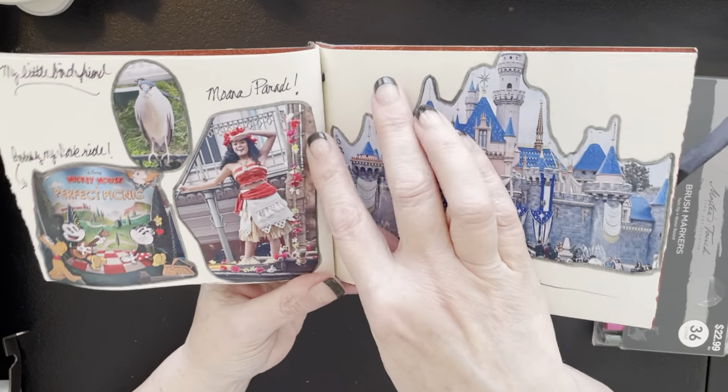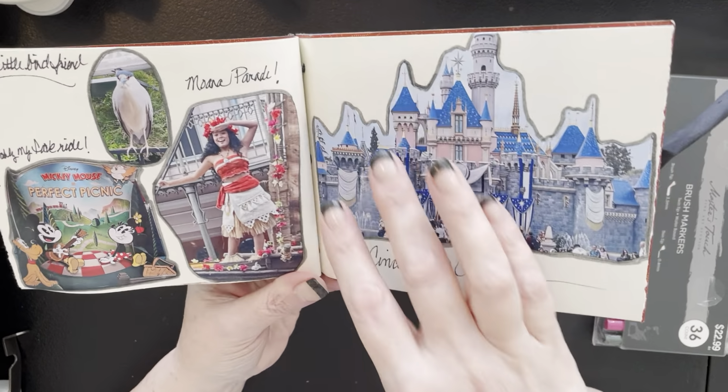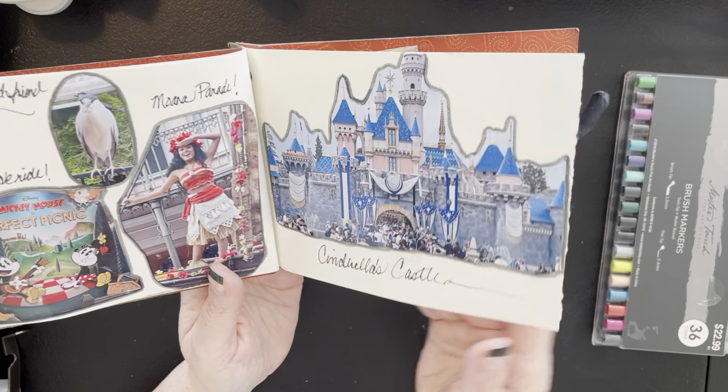And I did manage to catch a part of the Moana parade. I got kind of the very end of it. I got Moana and Maui, and I did do some video of that too. But some of my favorite moments, and of course Cinderella's castle, what else is there to say about that? It's beautiful. I could have sketched it, I could have taken the time, but this is a beautiful picture, and I just didn't see any reason not to use some of my photos in here.